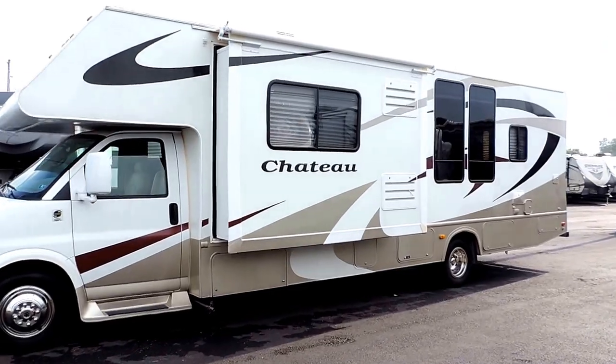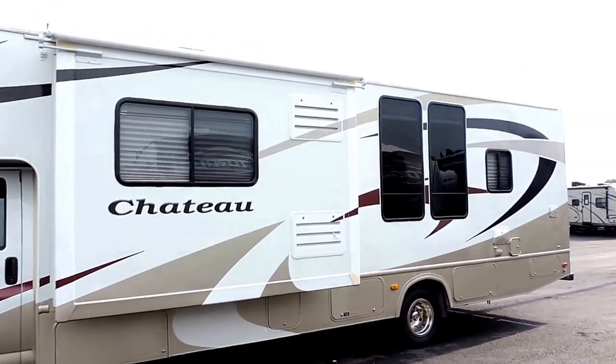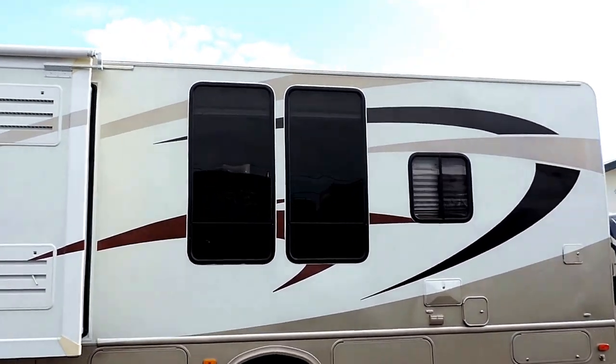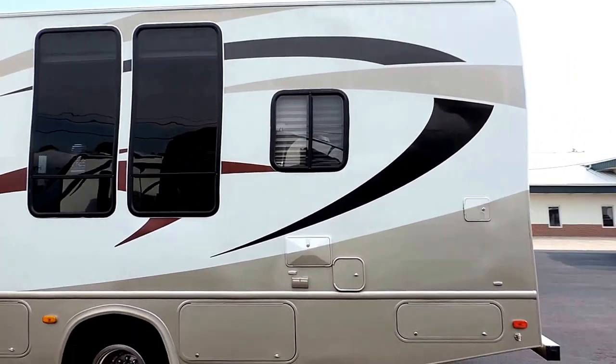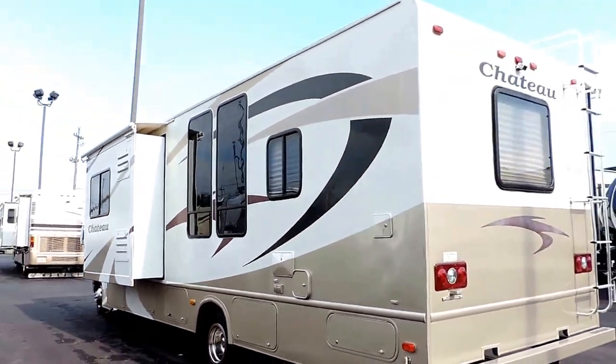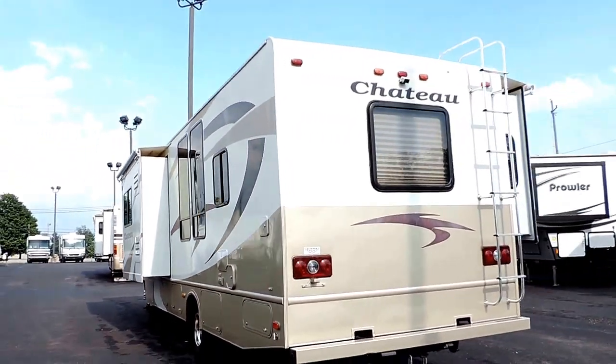Very nice unit, two slides with slide awnings. Has the big bay windows on the side. All the gold is full paint with clear coat along the bottom. Backup camera, tow package.